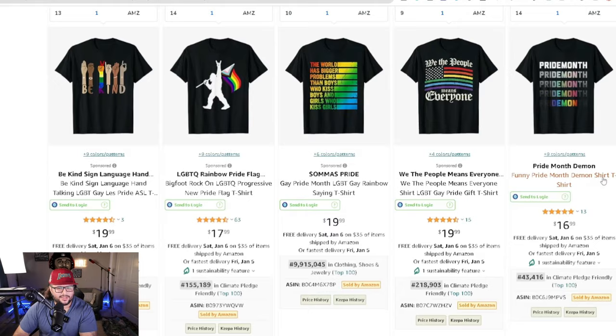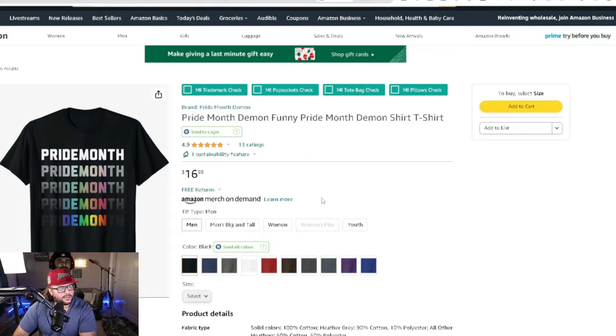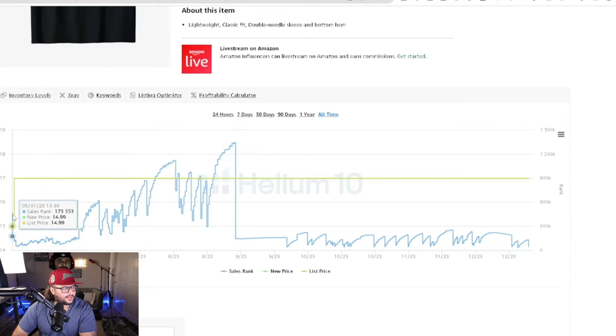And just looking at this, let me click on this and bring this up real fast: 13 ratings, 4.9 out of 5. You can see the rest of the design starts to fade out, and then it says Demon, funny Pride Month Demon shirt, and then all-time sales. As I said, this seems to be a newer design. In May 2023, it made its first sale, then it starts to trend down in June, making sales. So I think this year, be on the lookout for this one because it may be a top seller for Pride Month.